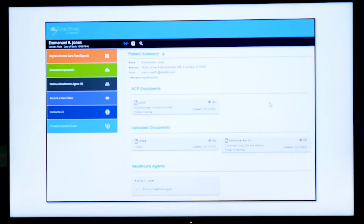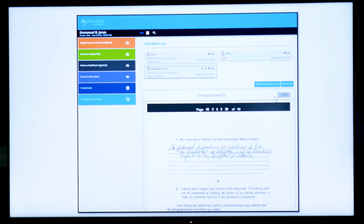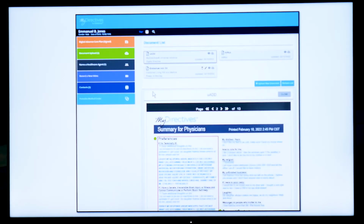Here you can see where Emmanuel's PCP is able to see all of his documents and really engage in that discussion. And what's interesting to note is he can actually see the scanned, uploaded state advanced directive that Emmanuel and Katrina have prepared, as well as the advanced care plan that they have prepared together.